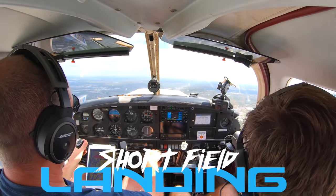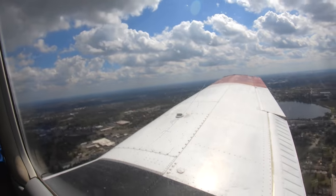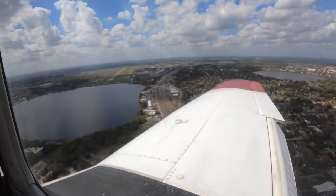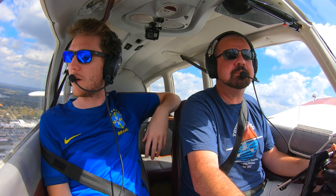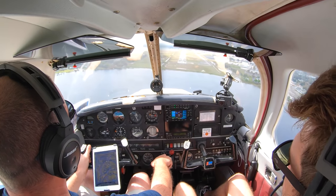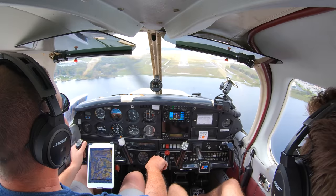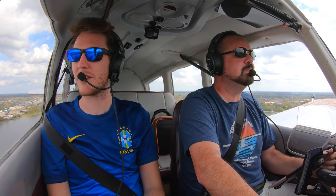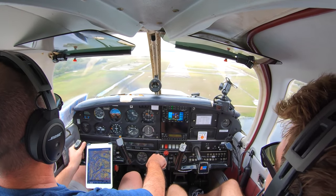All right, short field now. Over to the park here, 627. Give me a short. Where are you going to land? I'm going to try and get it on the 1,000-foot markers again. Okay, cool. If you are going to float past it, what are you going to do? Go around. Yep, I agree. Force it down. I don't care if I'm in the water. At least I'm stopped. It was warm in here anyway.